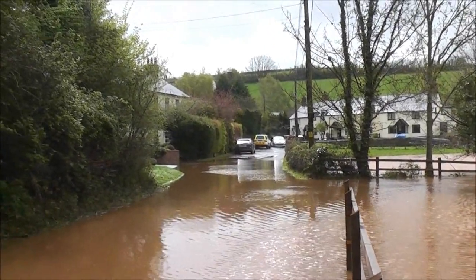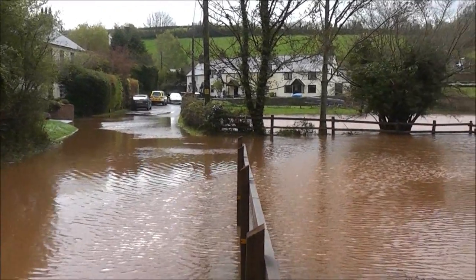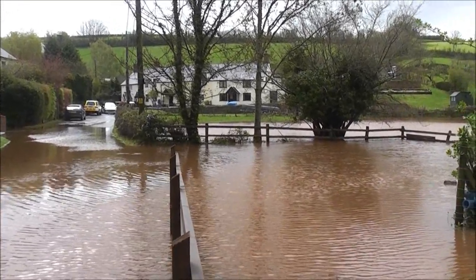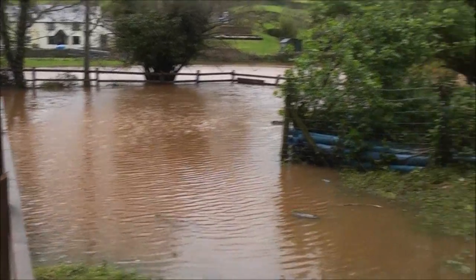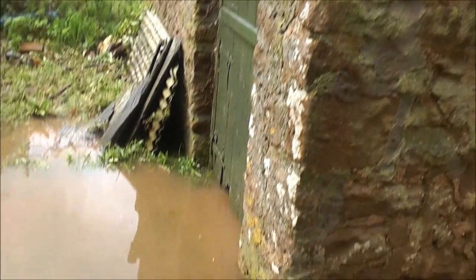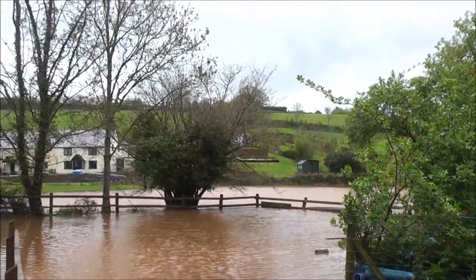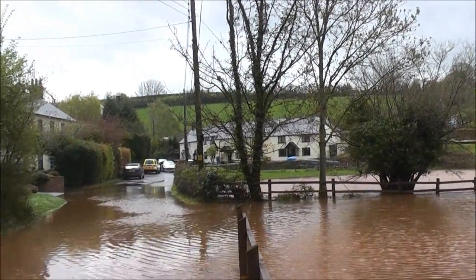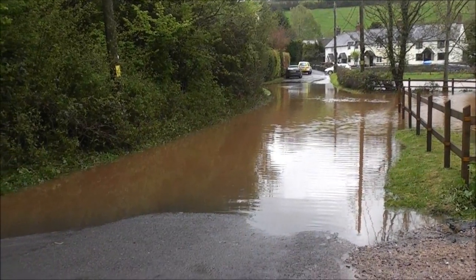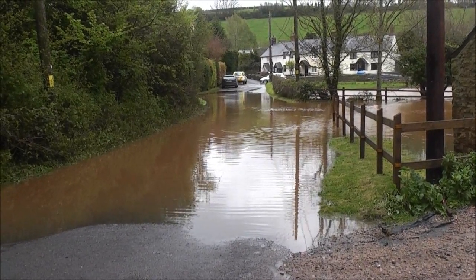But those houses there are a bit worried. In fact, there's a boat up there already on that field. Must be in this wooden building here. What is it? A storage shed. Yeah, it's been there. And another car trying. No, he's not going to have a go either.